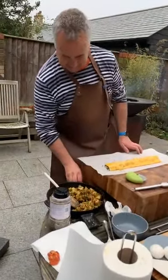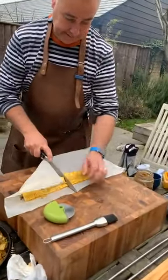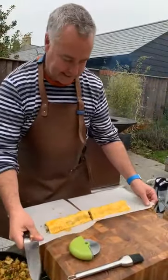Where did I put the knife? Down here. I'm going to cut it in half again. We may as well put it on. It's much easier if you do it with your knife.